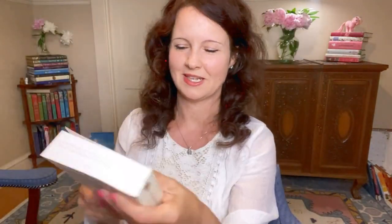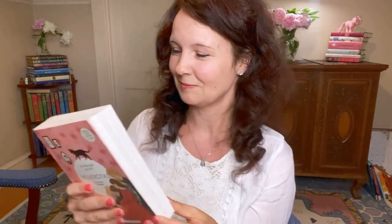Here's a really pretty illustration for you. So I thought she would really like this, and I just adored it. I thought it was gorgeous.